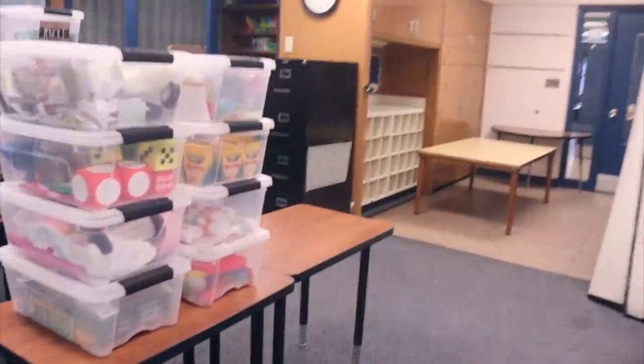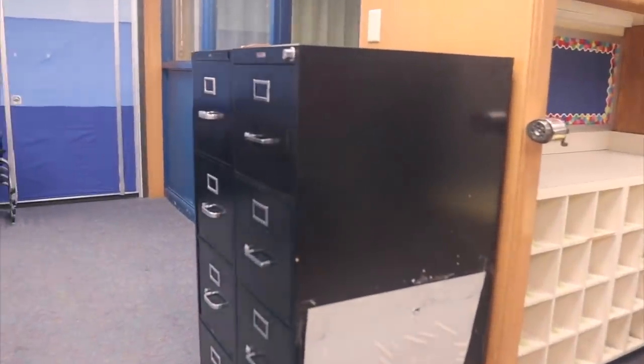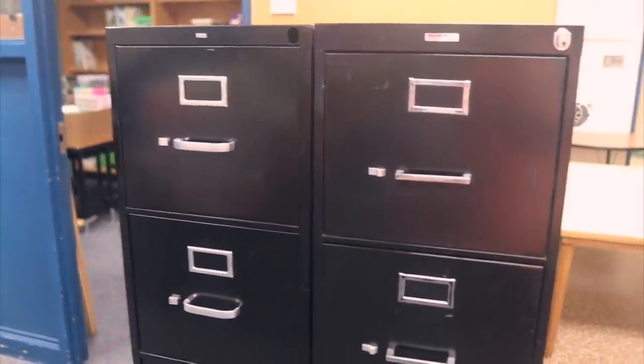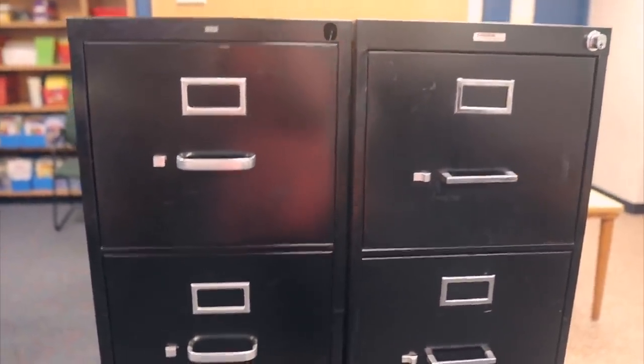And then also I'm going to have these filing cabinets removed. I just didn't want to mess with trying to move them myself, so I'm going to put a sign on those and then put in a maintenance request to have those removed, because I hate paper storage. I just hate keeping track of papers. All of my files pretty much are digital. So anyways, I just know I won't use those.